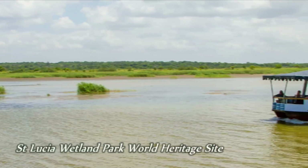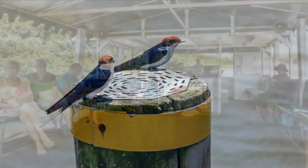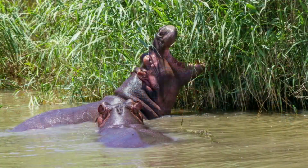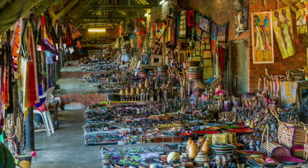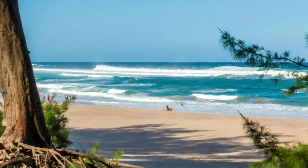The beautiful World Heritage Site of St. Lucia is nearby. A visit is well worthwhile. Activities like fishing, scuba diving at Sodwana Bay and golf can be easily organized.